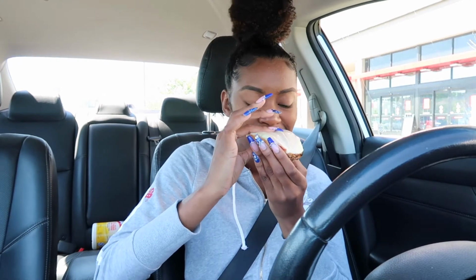Y'all, wait a minute. Y'all, it's giving, like it's really giving. It is very much full of flavor. The bagel itself, then you have the cream cheese, and then you have the bacon and the extra cheese on top. Chef's kiss.